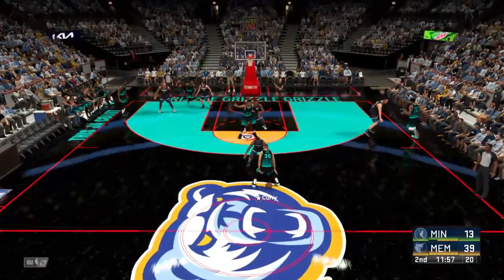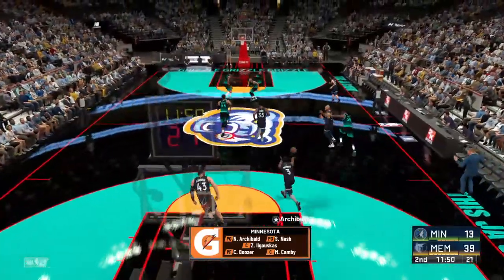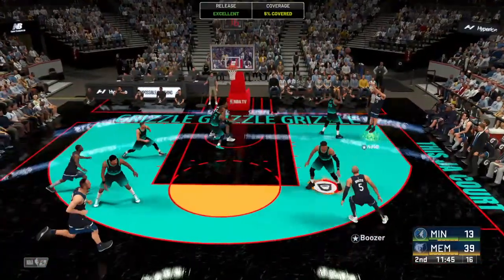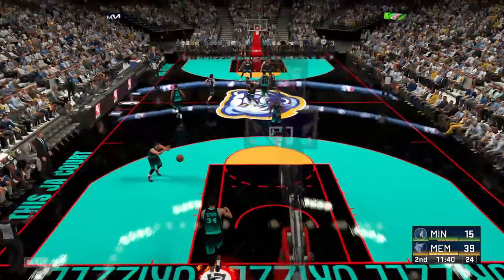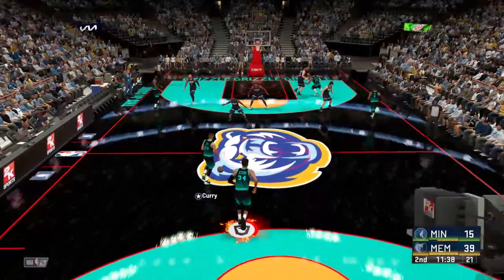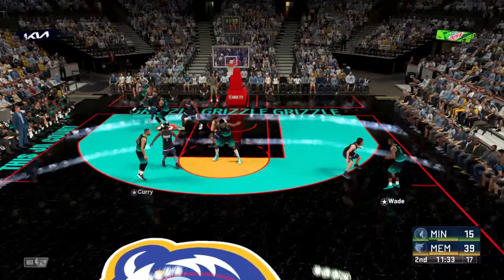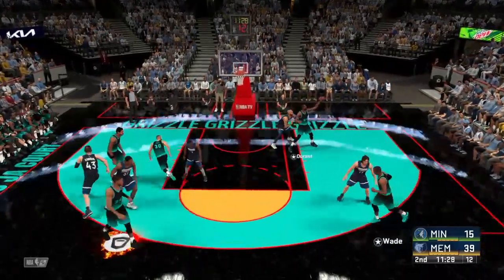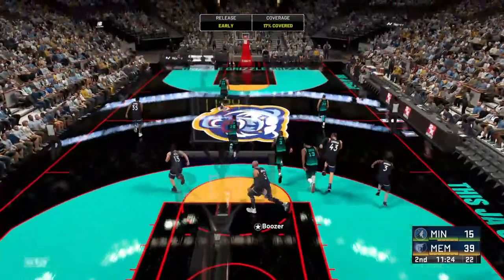Setting the floor for the Timberwolves. To the paint. Oh, it's stolen away. Here's Boozer. Here's Nash. Gets the jumper from the corner to fall. You got to appreciate the consistency. Night in and night out, he brings it. Pass to Wade. And here's Durant. From the right block. And he can't bank that one in.